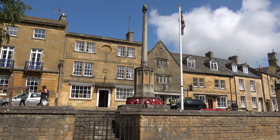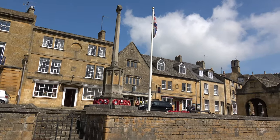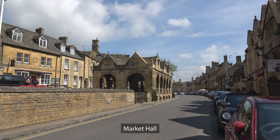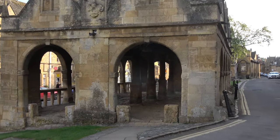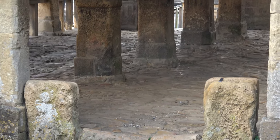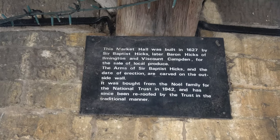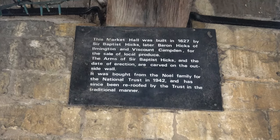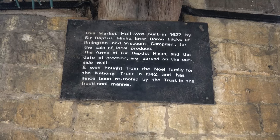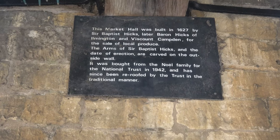That was 1897, this is 1916. But I'm guessing some of these buildings are a lot older than that. This market hall was built in 1627. Almost 400 years old. And it looks it.